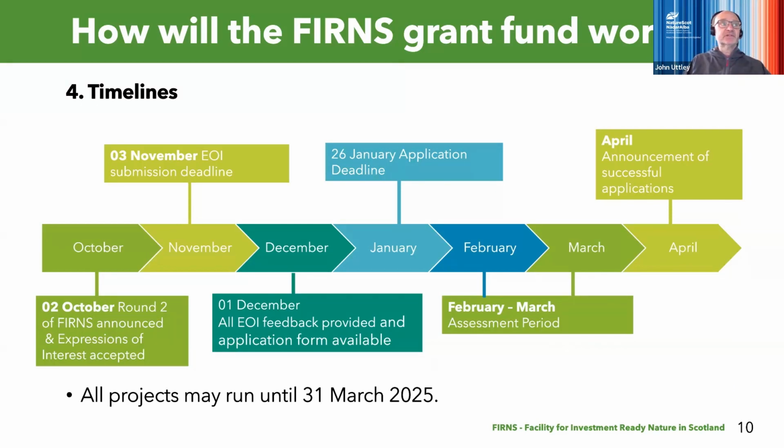Expressions of interest are strongly encouraged. It's quite a brief form to complete, and we'll give you feedback, which will hopefully improve applications that come out of this. So they're open now, and the deadline for submission is not very far away, the 3rd of November, which I think is probably next Friday.